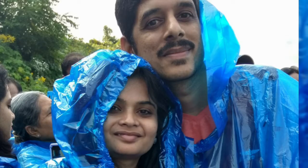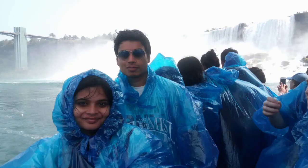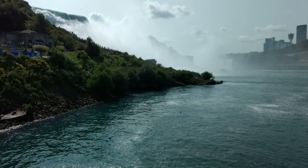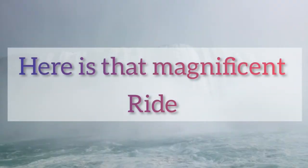Next is also one of my favorites. This is called the Maid of the Mist, which is a boat tour taken around the Niagara Falls. So we were preparing ourselves for the wonderful boat ride around Niagara Falls. Usually they give us a raincoat kind of a thing for each and every person taking the boat ride. At this point of time, trust me, I was a bit nervous. Usually they give us a warning that we get wet a little bit, but it is worth the ride. So here, let me show you the ride.